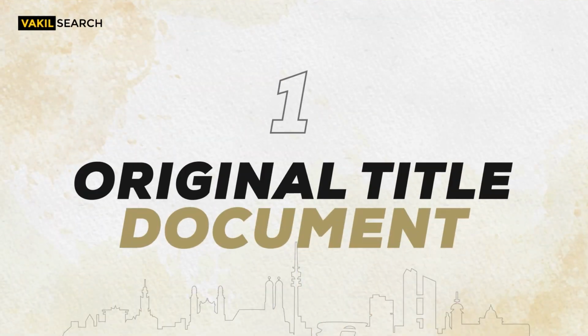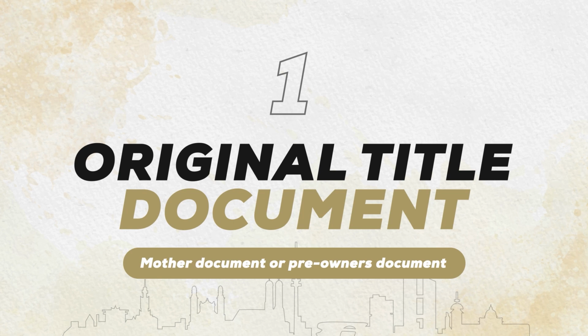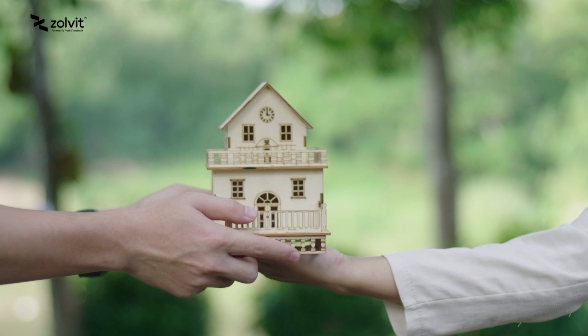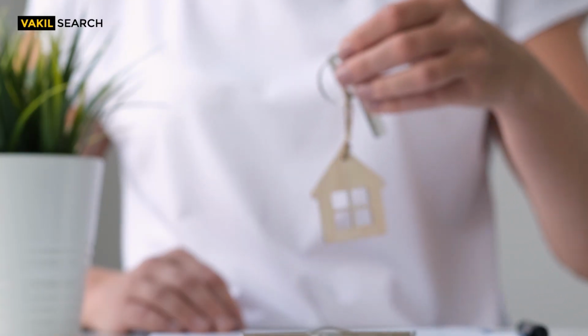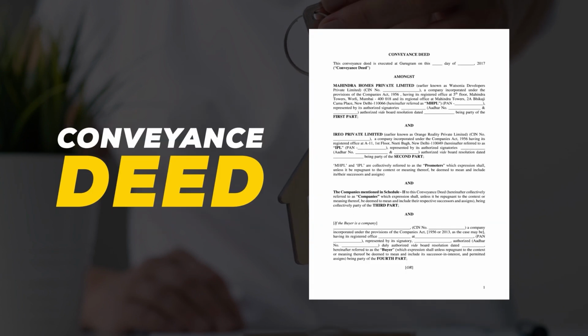Let's begin. The first document that comes to mind is the original title document, also commonly called the mother document or pre-owner's document, which you need to check and make sure that the rights of the original title of the property are vested in the seller. The common document that you will find is the sale deed, or if the property was a gift, then you will find the gift deed. And in some cases, if the owner was the first owner, then you will find the conveyance deed.